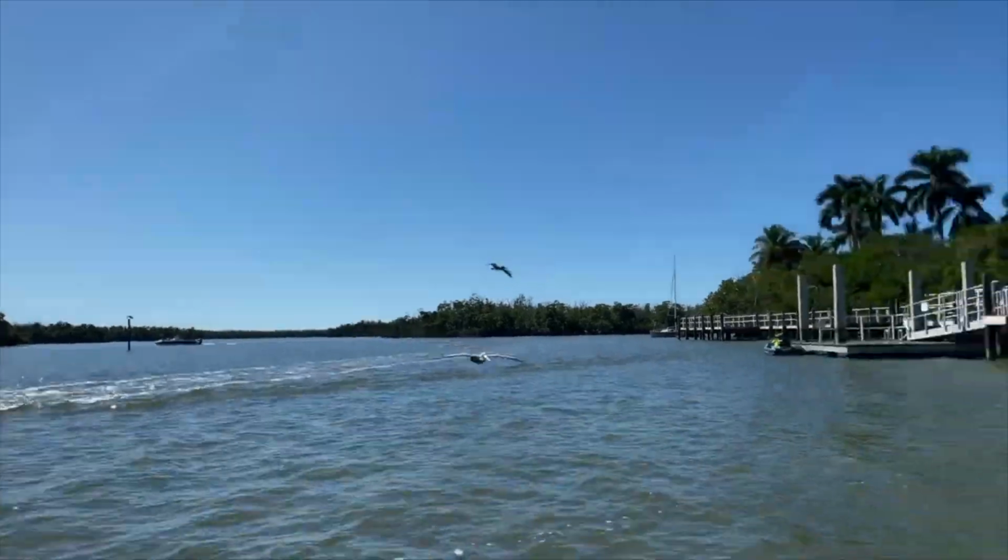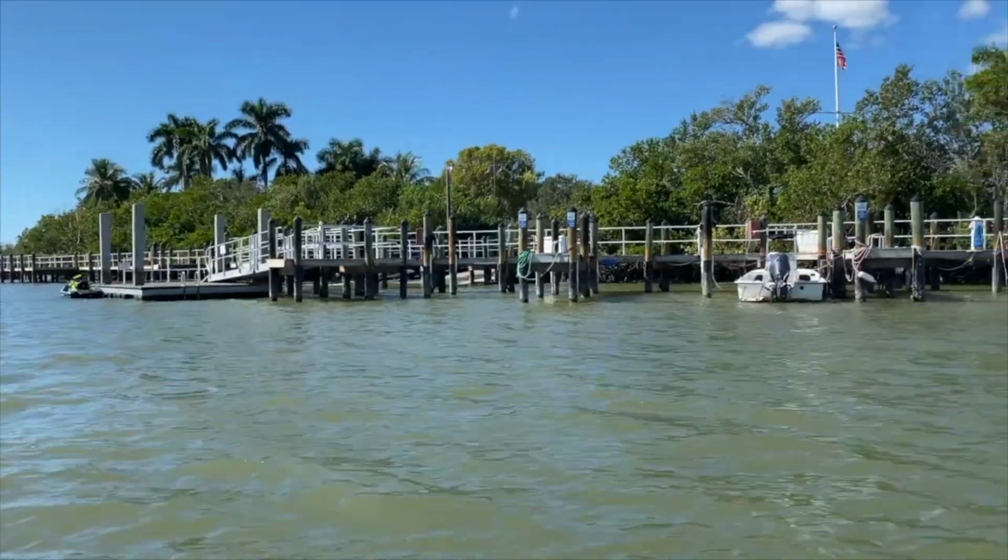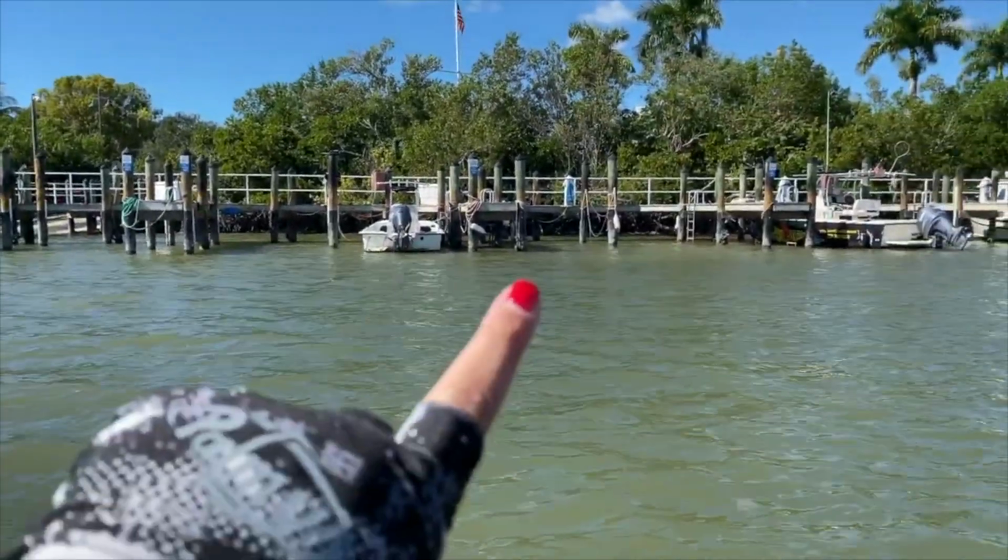There are them pelicans. Woo, coming in for a landing. Coming in hot. Slow down, bro. So the last time we were here, I saw a manatee right there.